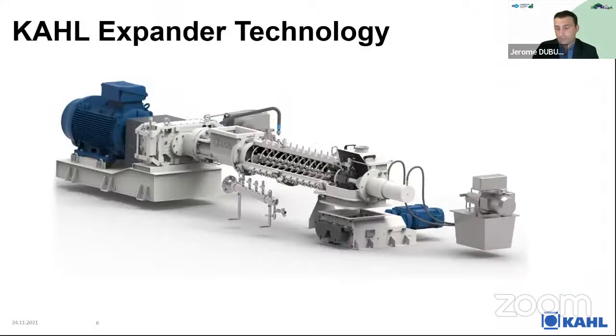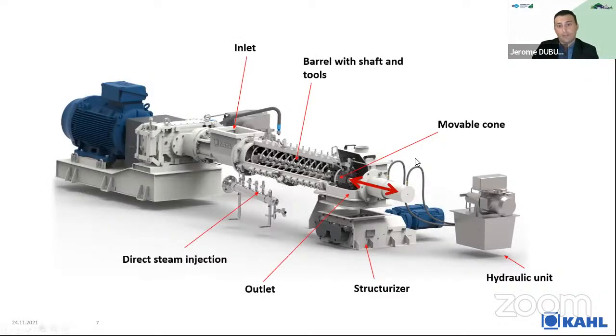The machine design. Here we can see our latest model of the expander, where we have the inlet. The feed comes into the machine through this side, goes through the barrel with the shaft and tools, then ends up at the movable cone. Once the product is released from the cone, it goes to the structurizer to make a finer structure to be able to pelletize it. We have a direct steam injection, used generally for monocomponent treatment and also for some high intensity or high temperature needs in the barrel. Then we have the hydraulic units to activate the movable cone.